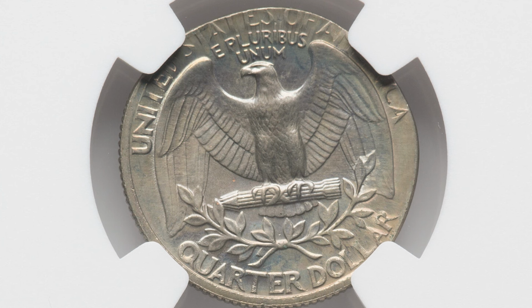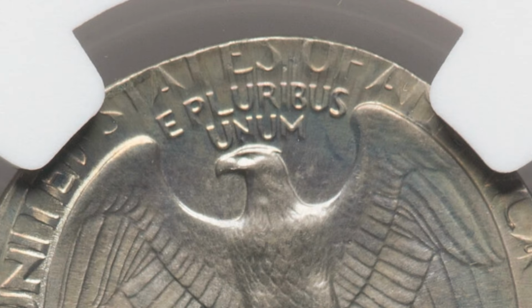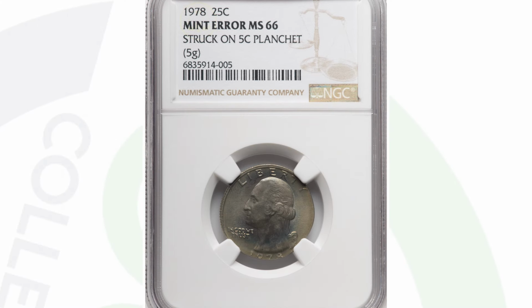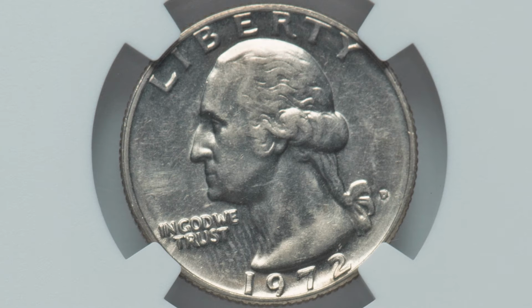The die has the design on it, comes down and strikes the design onto the planchet in order to create the coin. In this case, we had a Washington quarter design that was coming down from the die that was struck onto a Jefferson nickel planchet, and this is the result of that. And that's why the coin sold for $600 at auction. Of course, the grade or the condition always affects the value as well.